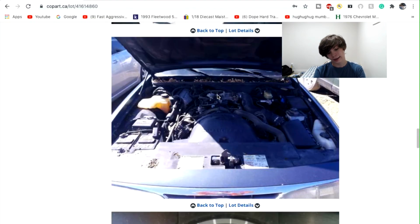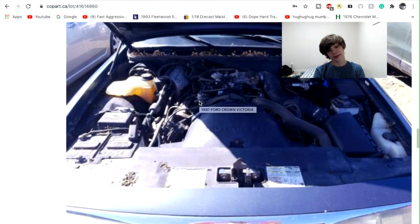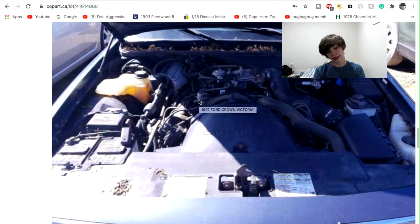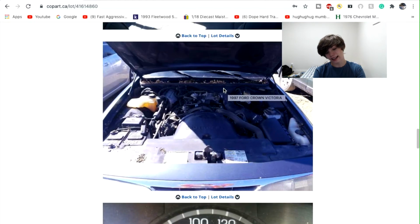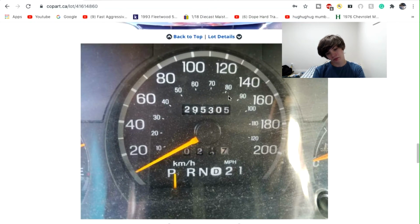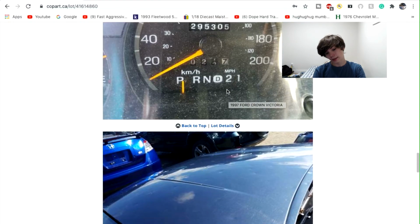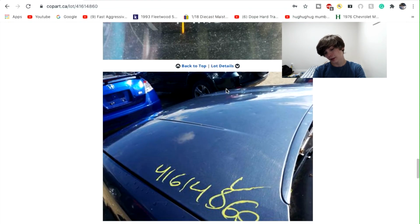There's the back seats, and here is that 4.6 liter modular Ford V8. That is a nice engine. I'm wondering if it's going to be dead when I get it. I don't know. There's the odometer there, 295,305. The mileage is high, I suppose. That stigma of 300,000 kilometers, for a lot of people, that's a deal breaker. I'm not sure that I'd be able to turn a profit on this car, but I would most likely end up keeping this one and turning it into a project car.